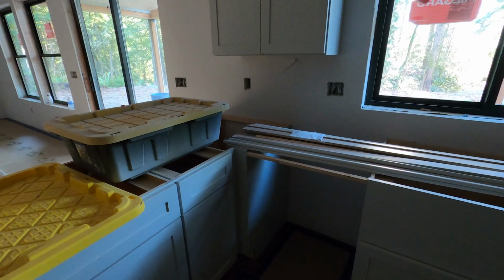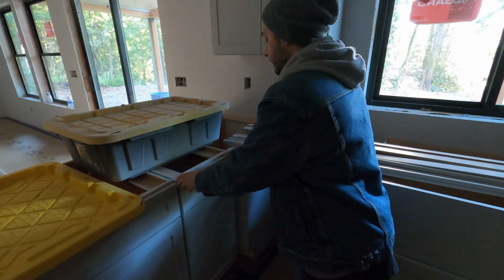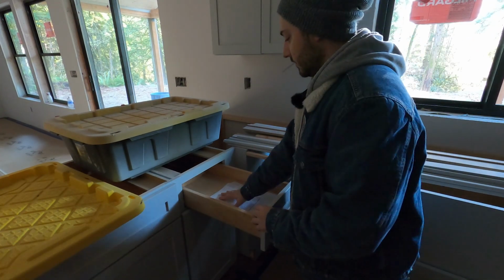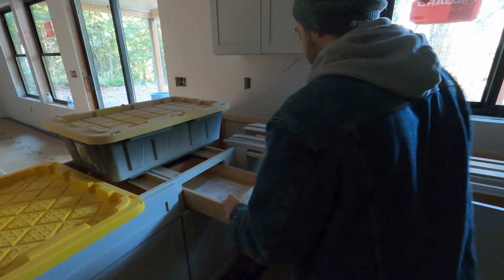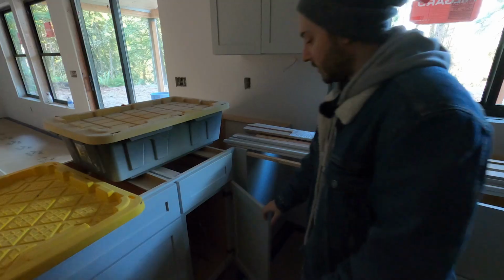Over here in the corner, we'll have a dishwasher here. I haven't decided if I'm gonna put silverware in this drawer yet, or there's another drawer over here I might put it in. That's a little bit bigger. But down here, there's dividers in here for like cookie sheets and pans and stuff. So just put them right in there. Super nice. It's just already pre-installed. So really nice. Here's just empty space over in this corner.